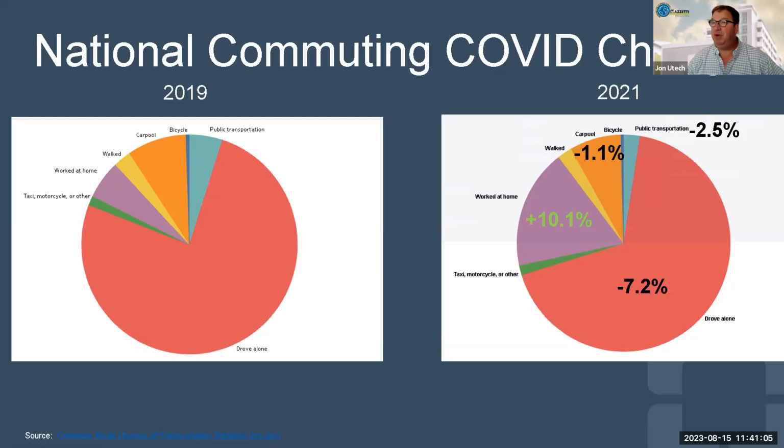COVID was a game changer in so many ways, as we all know. One of them was in commuting. This is data from the National Commuting Survey in 2019 and 2021. You can see that COVID more than tripled the national work-at-home commuting response. You would generally think that would be good, but we're actually losing both drive-alone and public transportation commuters nationally. The decrease in public transportation because of COVID was more than 50%. So, a win on the one hand, a loss on the other.